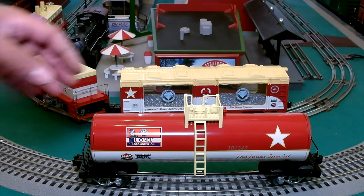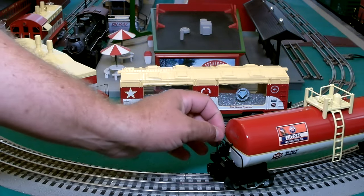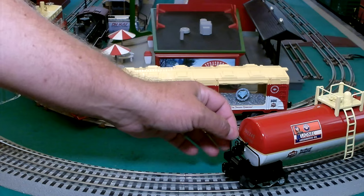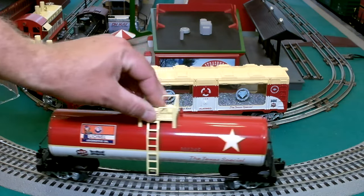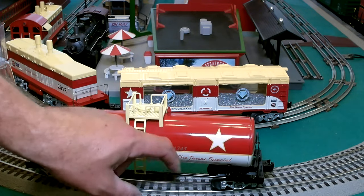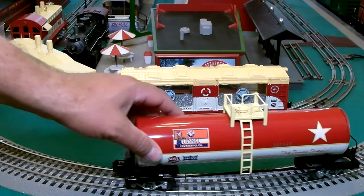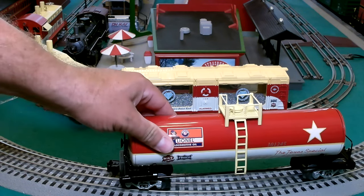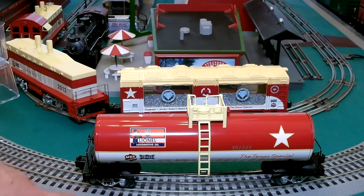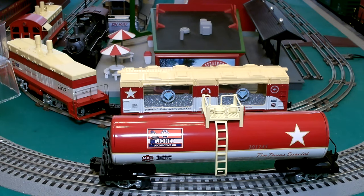Well, the tank car has a pretty basic construction. We have this metal platform here on either end, handbars, brake here, the ladder platform on top. They are metal construction. Basic bar here. So nice and simple, but seems pretty durable. The trucks are sprung, which is nice. So we'll go ahead and get these trucks lubricated up since they've been sitting around for a decade.